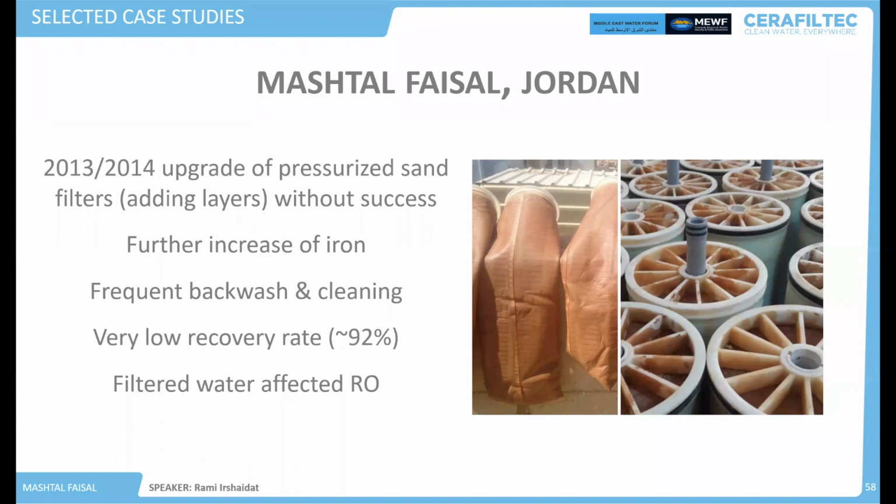So if you take all these points into consideration, honestly, the plant paid for itself, but of course over a big number of years. We got more water out of the RO system. We got more life out of the RO membranes.